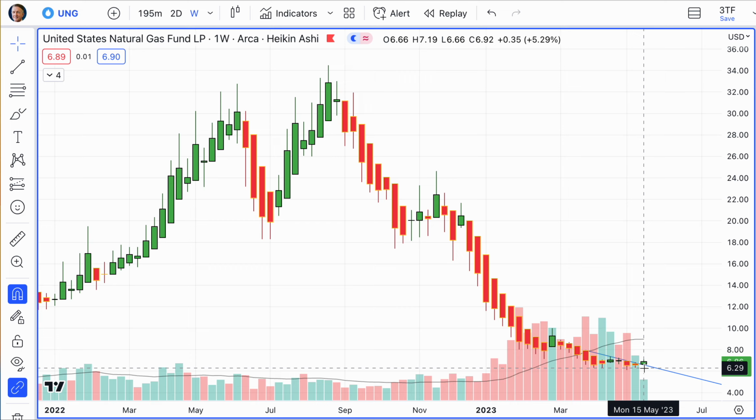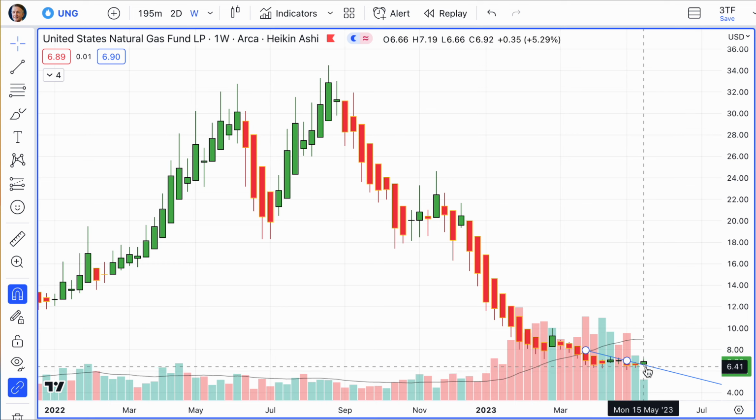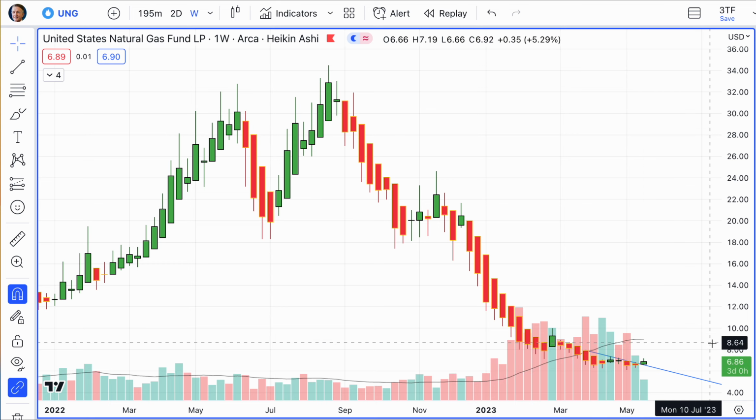Let's see, the low, $6.66. Isn't that beautiful? I guess the real most recent low, $6.10. So it is trying to move up some this week. Don't know where that is actually going to go.